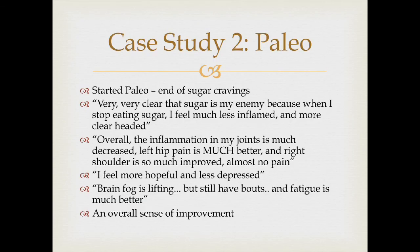At one point after that, I got her to start a paleo diet, which really helped her with her sugar cravings. And she said it was very, very clear that sugar is my enemy because when I stop eating sugar, I feel much less inflamed and much more clear-headed. Inflammation was all better. I feel more hopeful, less depressed. My brain fog is lifting. I still have bouts, though, and my fatigue is much better, overall sense of improvement.